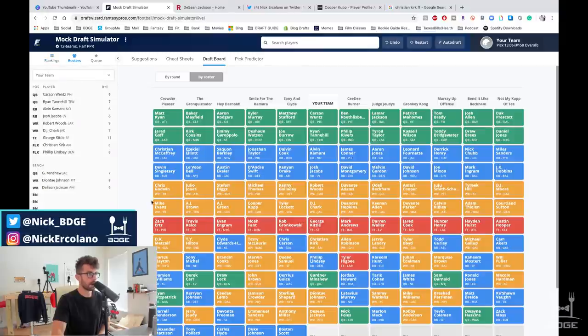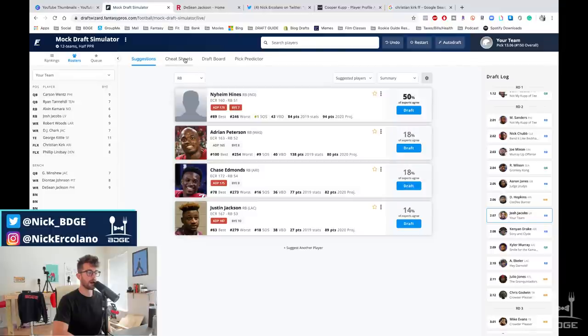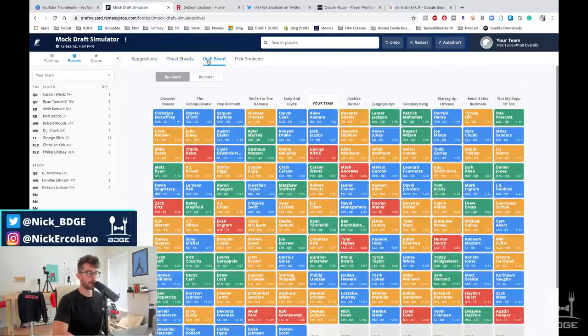Roster's on the left side. So we've got Carson Wentz, Ryan Tannehill, Alvin Kamara, Josh Jacobs, Robert Woods, DJ Chark, George Kittle, Christian Kirk, Phillip Lindsay, Gardner Minshew, Deontay Johnson, DeSean Jackson. So I'm going to go back after the draft, as soon as I finish up the 15 rounds, and look and see what I would do differently. And kind of talk y'all through that.